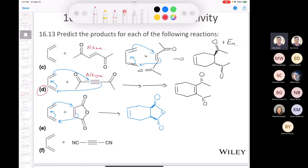How come I don't write plus enantiomer here? That would be wrong. If I was to write plus enantiomer, that is wrong. Why would that be wrong? Could anybody tell me why?